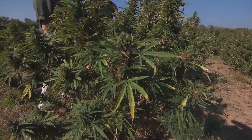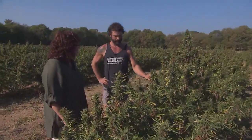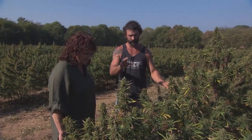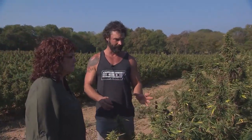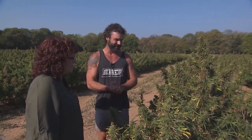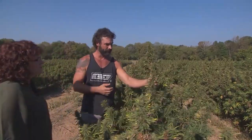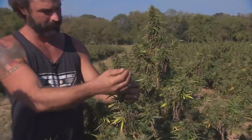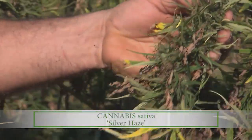So Dan, you've got some critters here. Yes. Tell us what's going on. This is a patch of Suver haze. It's a really, really high oil content plant. Some of the problems we're seeing in Tennessee right now with this plant are mainly caterpillars. And the caterpillars will go in, and basically everywhere they touch, it'll just turn to brown destruction everywhere.